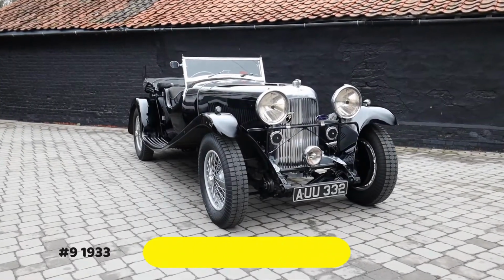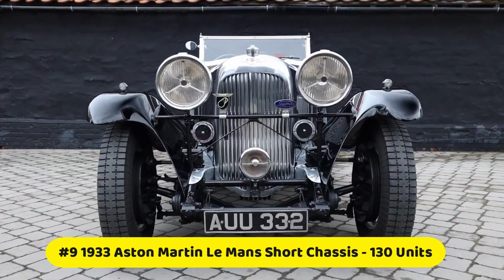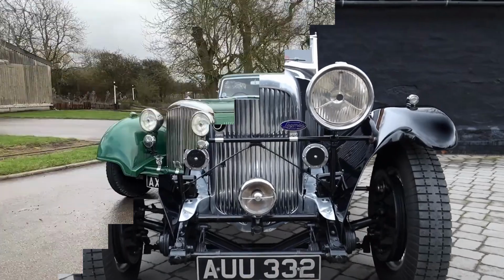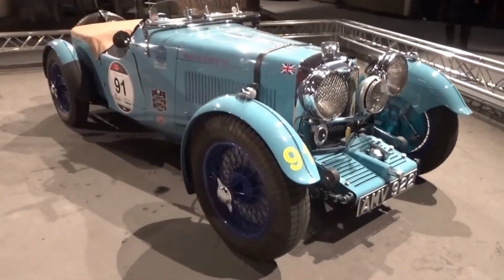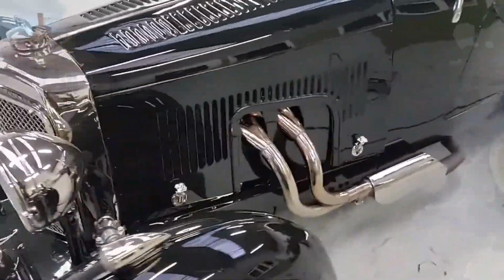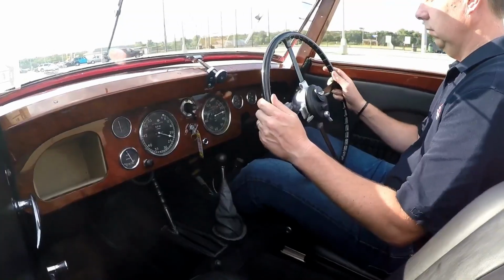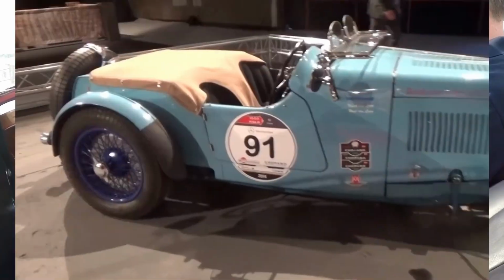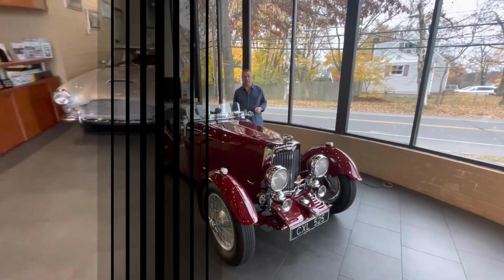Number 9. 1933 Aston Martin Le Mans Short Chassis, 130 units. Moving on to number 9, we have a true gem from the past. The 1933 Aston Martin Le Mans Short Chassis. With its classic design and iconic grille, this vintage Aston Martin is a sight to behold. Only 4 of these beauties were ever made, making it an incredibly rare find for collectors. It's a true time capsule of Aston Martin's heritage.